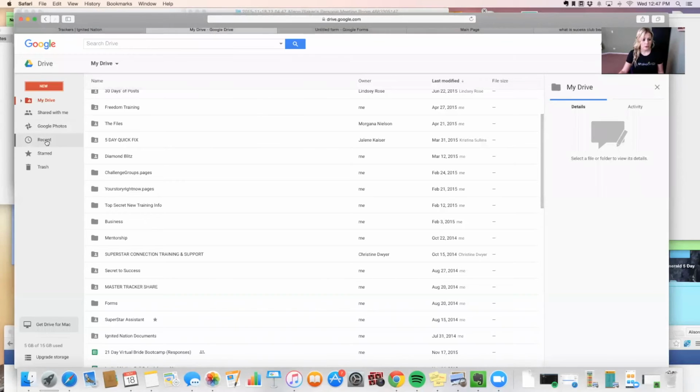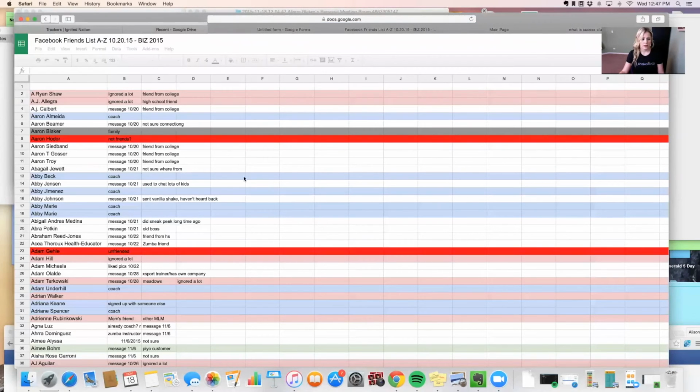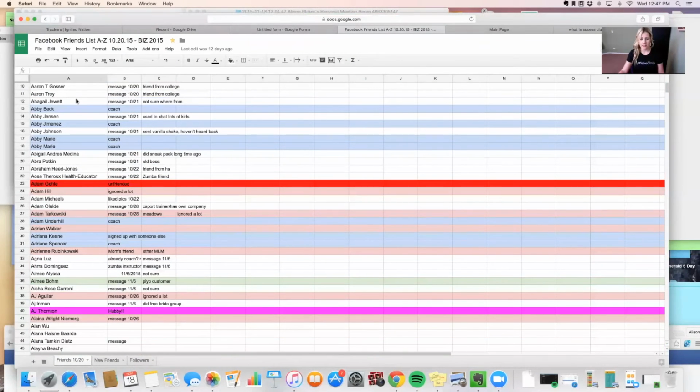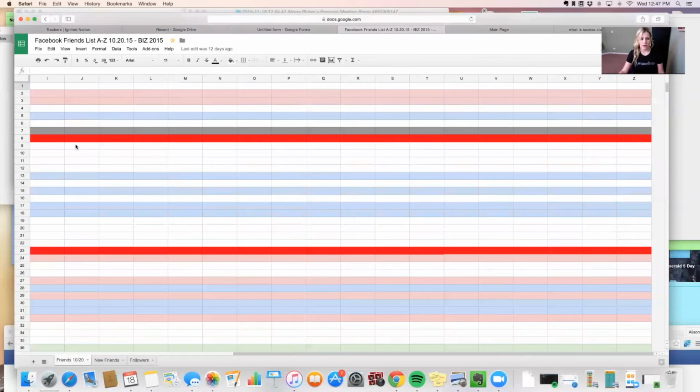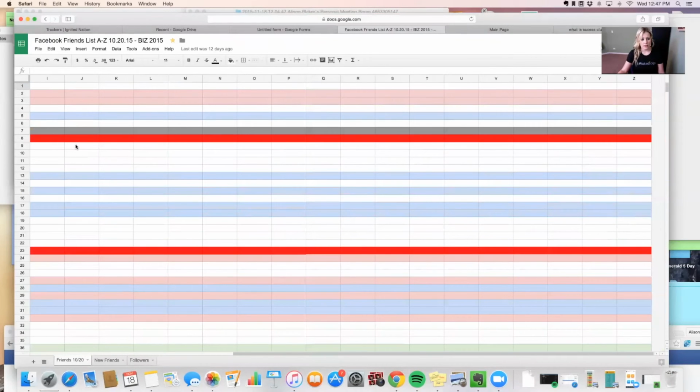I also use the Google Drive to track people. Here's my big list of contacts. I have them color coded, and I have my Facebook friends from A to Z in here, and when I contact people and what we talk about. I want to keep their information private, but you can really set it up how you want. Everyone's brains work differently. Red for me means no, they're not interested, or I don't talk to them. Blue means already a coach. Green means they're a customer or a coach, or they're going to sign up. Yellow means they're on the fence. You can make up how you want to track it.